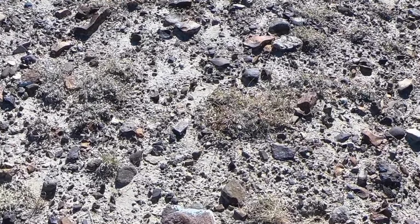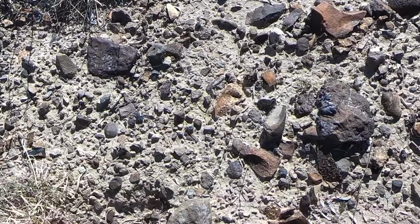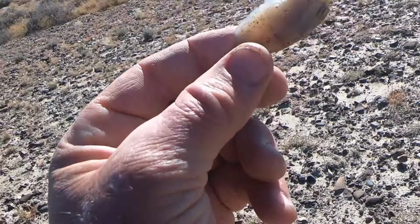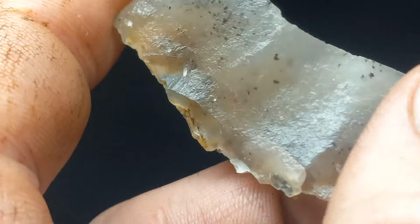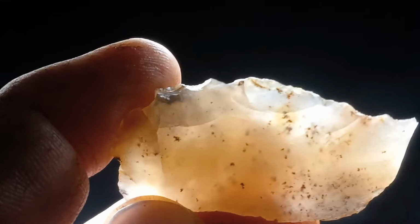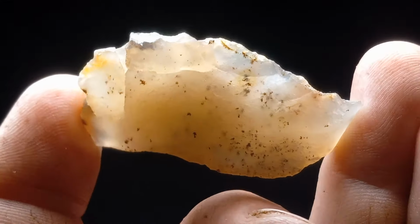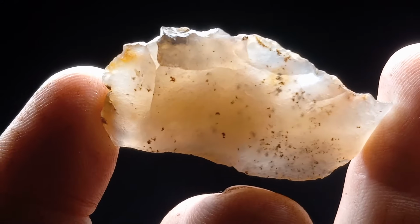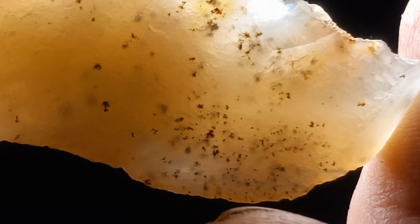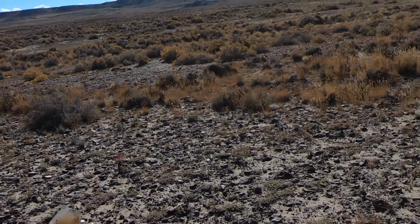Okay, keep looking. I'm gonna let you go for a second and bring you back when I find something else. Just found something else. Nice big flex agate laying out here. Agate laying out here. Are you finding this agate?